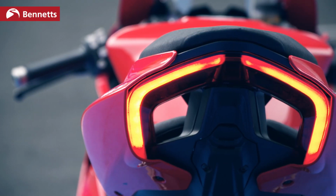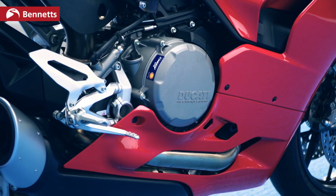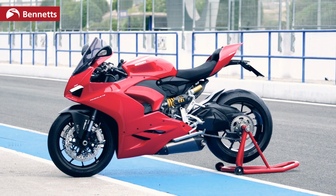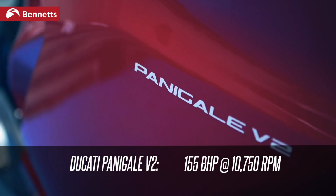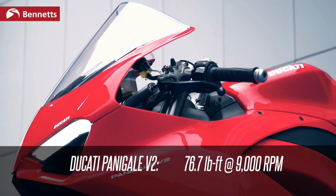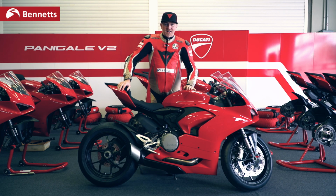The rear end has been changed as well. You can tell by just looking at it with the much shorter exhaust compared to the 959, but also the single-sided swing arm. They're the main differences. So power is up by about 5 horsepower to 155, 10,750 RPM is peak power. And you've got a little bit more torque there as well to help you really pull out of the corners. Let's see how a lap of Jerez looks on this brand new bike.